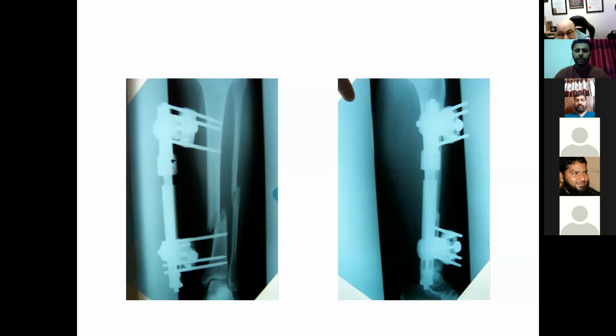Number one, the principles of X-fix have been violated. How? Yes, you're correct, but how? Because the Schanz pin that has been placed in the distal part, the one near the fracture site, looks fine because it should be at an area of 2 to 3 centimeters. But the proximal one is more proximal. That makes the fracture unstable.